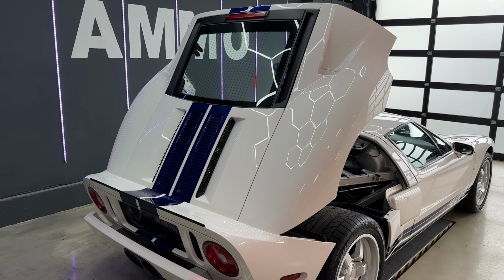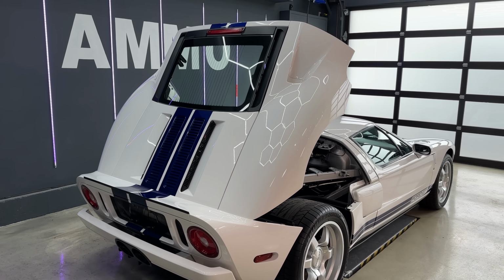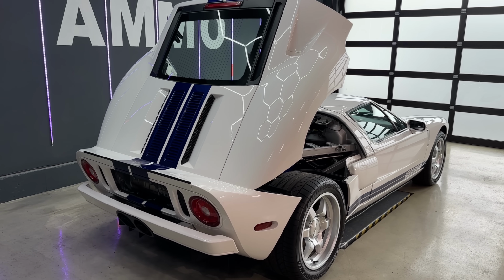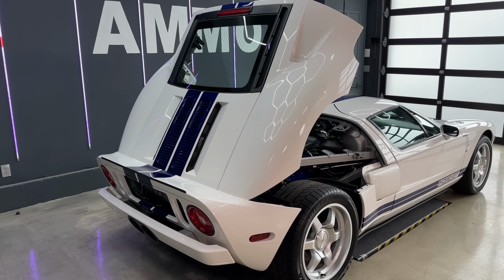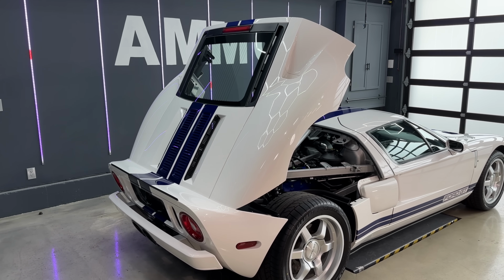The entire rear of the car doesn't open, some of it stays in place, and that is to conform with regulations that say the tail lights and brake lights have to stay put. So you open the engine compartment in this car, the tail lights need to stay where they are, and they do, and that's how Ford was able to make it work.